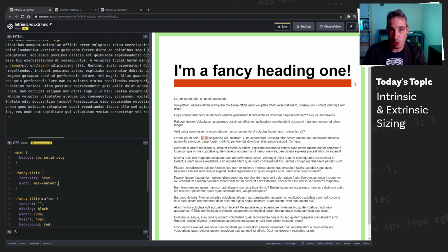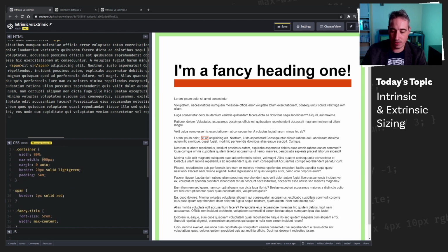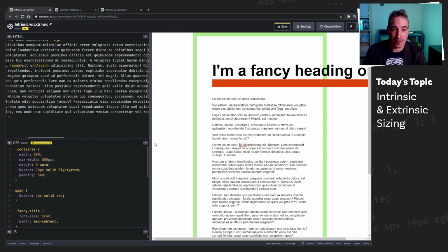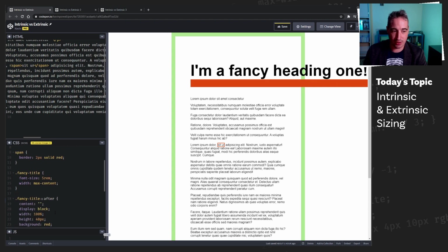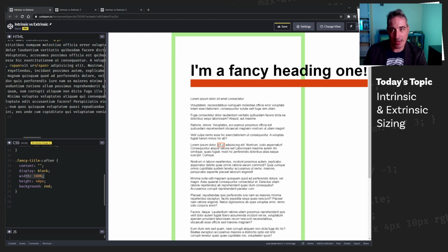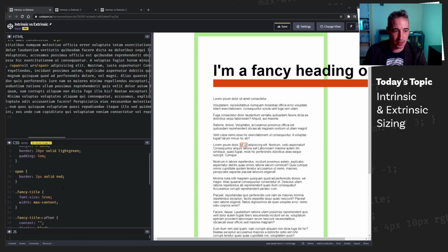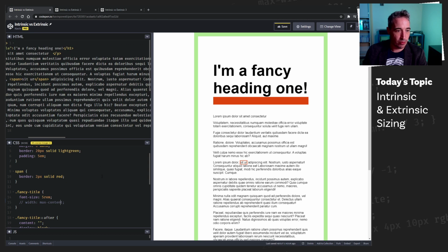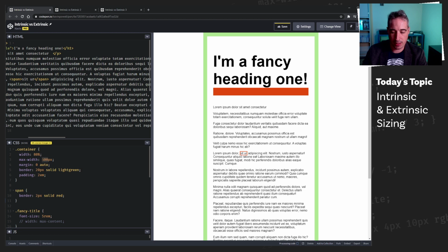Now technically it's overflowing. If I change the width of my container to 500, it's going to overflow out the side because the width of this is the width of the text inside of it. That's why I put this red line underneath it. That red line is just a pseudo element that has a width matching the width of the parent. So we can see that if I don't have that max content on there, and let's say we give it a lot more room, container, padding will be 2, and this can be 1,000.